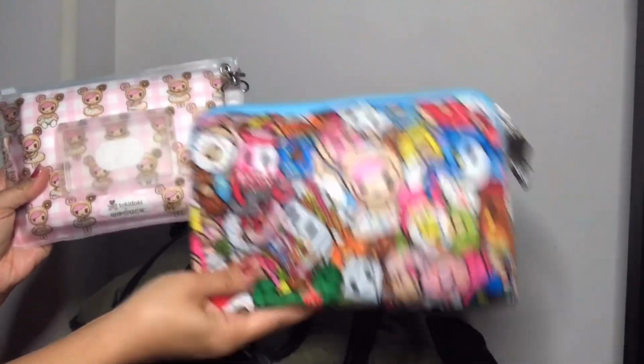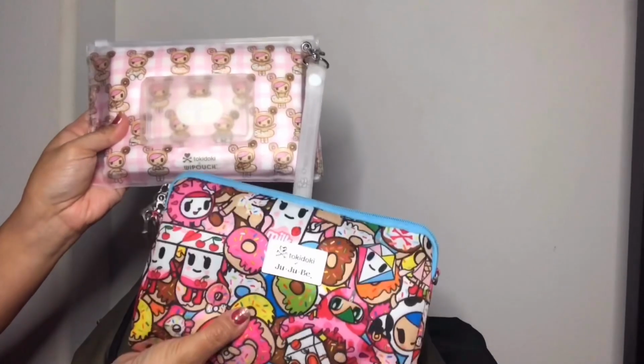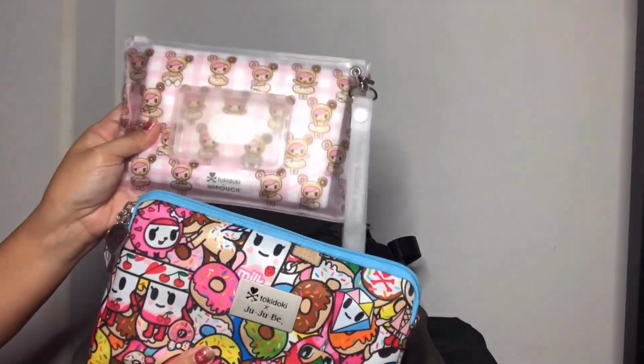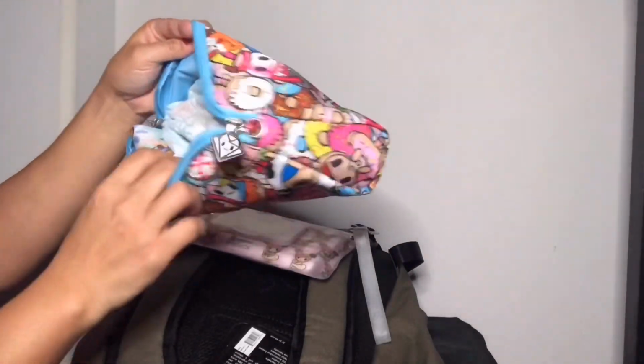I also have my diapering needs, my wipe pouch, Donatella wipes, and my Toki Pops large set piece. In the large set piece, I have size 5 diapers. I can fit about 4 to 5 diapers in it, and I also have a light change pad.